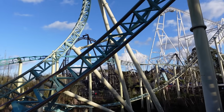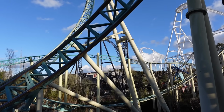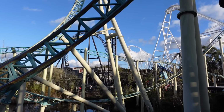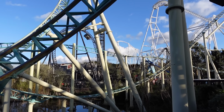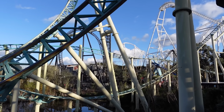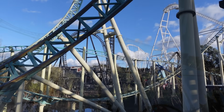Look at all this track, and from three different manufacturers as well. Of course, here in the foreground, Intamin with Colossus, Gerstlauer there with Solar Ride, and Mack Rides behind you with Hyperia. That is a view and a half, and you can see why Thorpe Park are now branding themselves as the UK's most thrilling theme park.